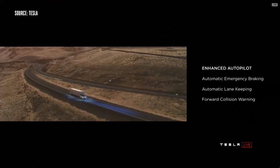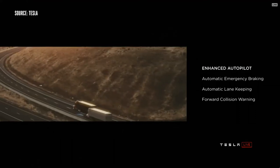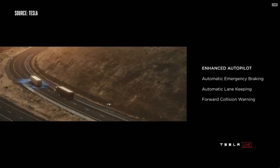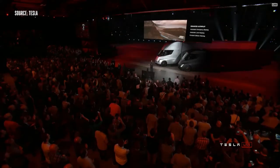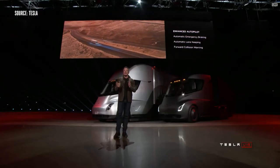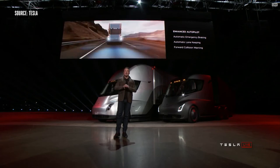Every truck we sell will have enhanced autopilot as standard. The truck will automatically brake, but it will actually automatically lane keep as well. So even if you're in the truck and you have a medical emergency, the truck will stay in lane and gradually come to a halt and put on the emergencies. If it doesn't hear a response from you, it will actually call emergency services and get an ambulance. It's going to take care of you.